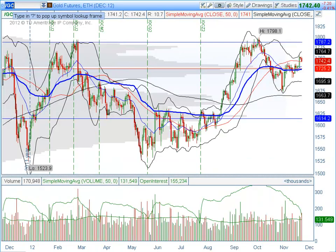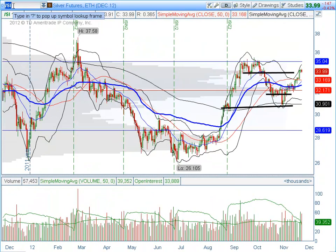And just to be fair, gold, back at the top end of the range, 1725. That's your bogey, I think. That's your point of control for the year. Silver, actually this looks a little stronger. But the same thing, if you're looking to buy this, you buy it on a pullback, and you don't buy it on the breakout.